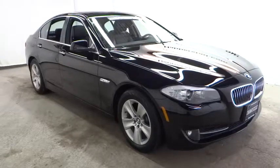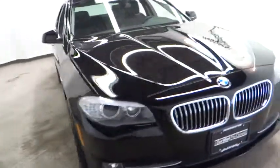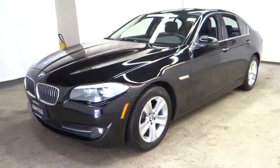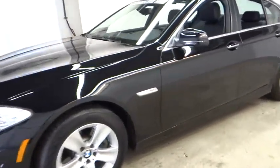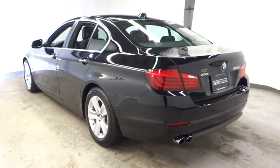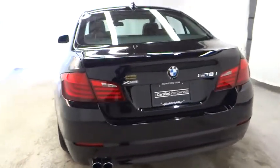The 2013 5 Series. The 5 Series incorporates bold styling cues that departed from BMW's traditional styling language. If you are looking for excitement and boldness, the 5 is for you and is priced below $40,000. This vehicle has less than 25,000 miles.